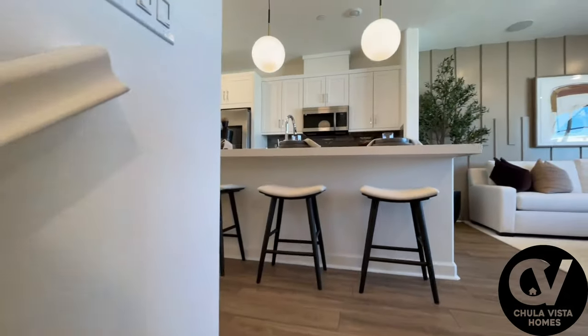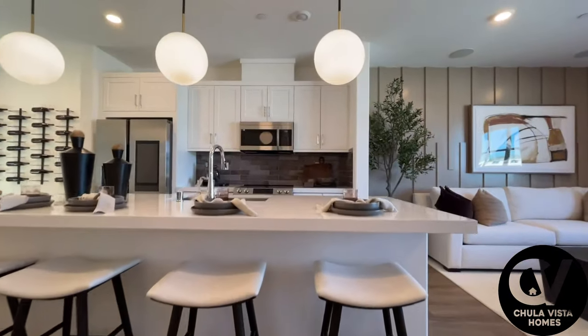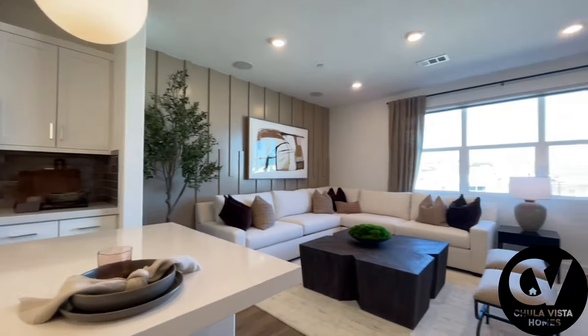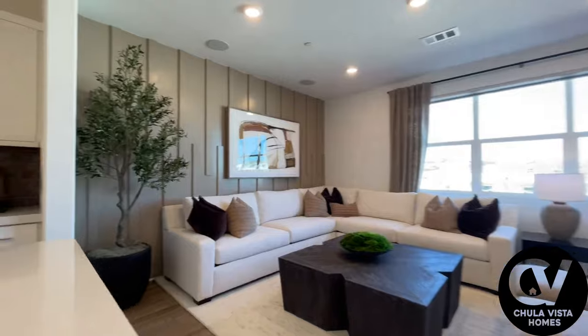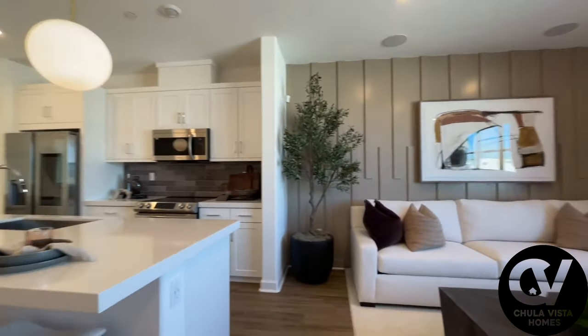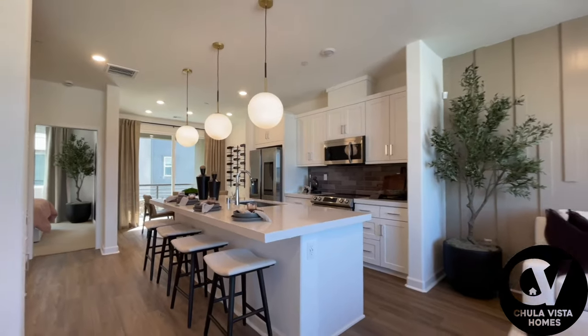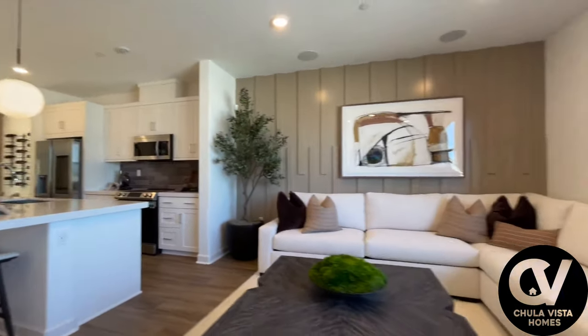The spacious great room flows seamlessly into the dining area and the modern kitchen. The open floor plan is perfect for both entertaining guests and enjoying quiet evenings at home. The large windows allow plenty of natural light to flood the space, making the living areas feel bright and welcoming.